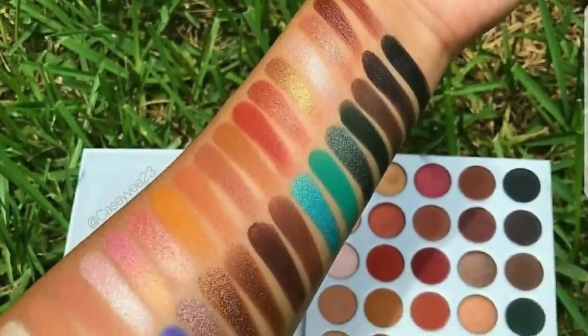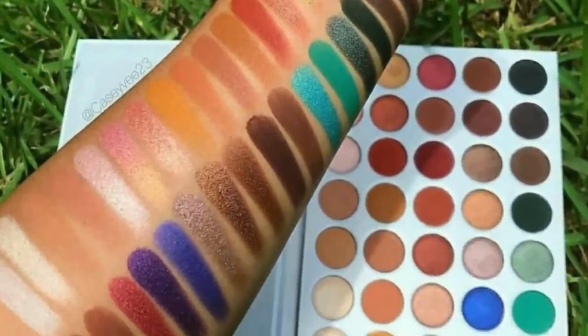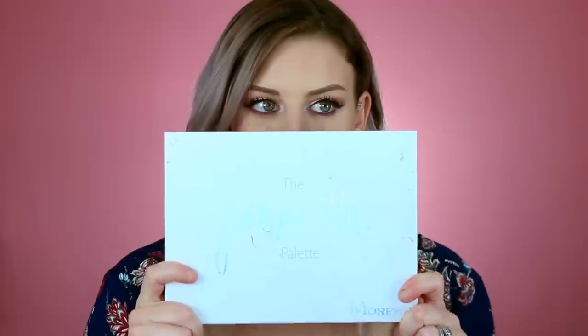I will insert swatches of all these palettes I'm talking about so you can get an idea. But if you have not yet picked up this, I highly, highly recommend this, and you're still gonna be paying way less than some of these $50, even $60 palettes.